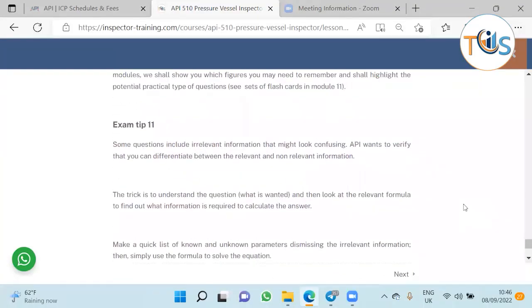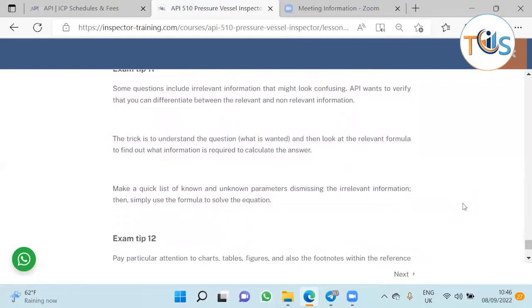Some questions might include irrelevant data. They have given you this not to confuse you, but because in an actual scenario, API wants to verify whether you can differentiate between relevant and non-relevant data in order to solve the equation or get the answer right. Go and find the formula, see what is given and what is wanted, and just use the information that is necessary to solve the question and ignore the rest.